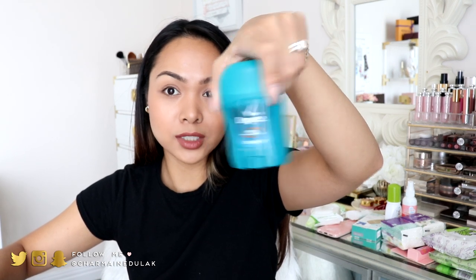Okay, speaking of deodorant, I got one for my husband, of course. He likes the Degree Men Cool Rush deodorant, so that's my husband's.